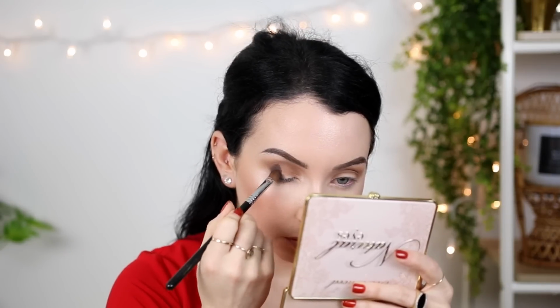I'm going to deepen it up a little bit with Sexpresso, that shade right there. Ooh, that was a pretty neutral brown shade. Okay, I'm like blinding you. Silk Teddy looks like a really pretty champagne pink shade, so I'm just going to put that on my finger and pat it on first.